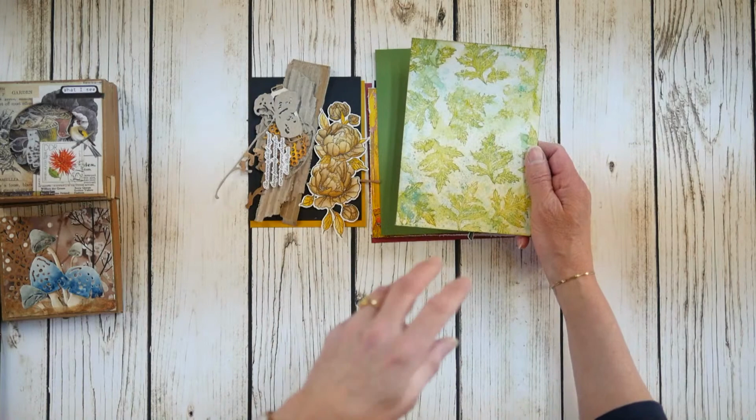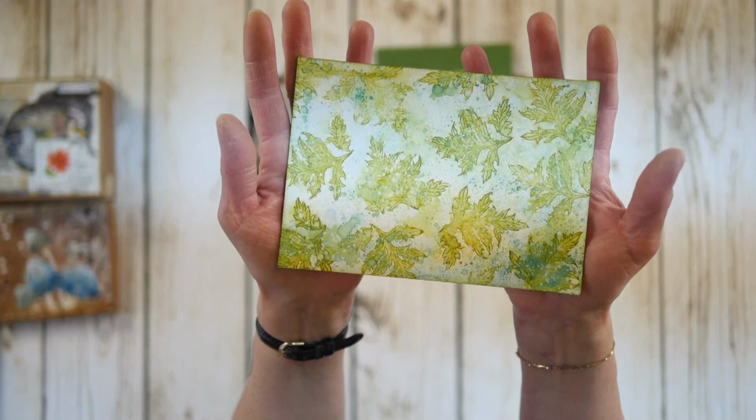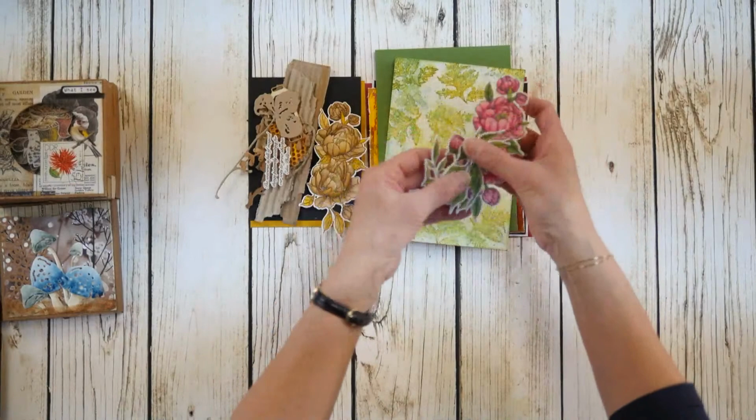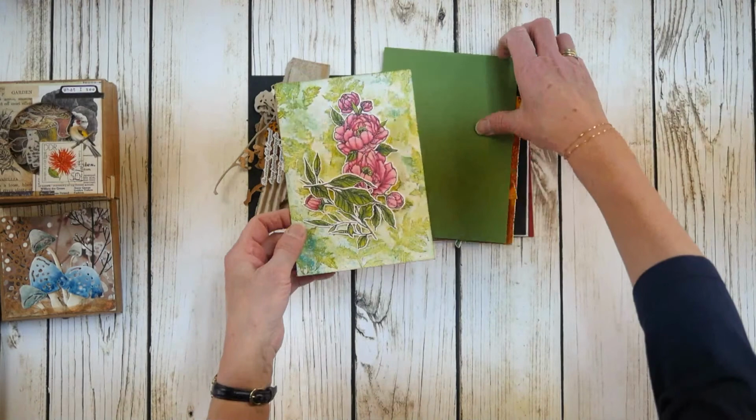Here, let me bring this up as well. You see, I kind of do different things. I just played this morning, basically. That's what I did here, and it was fun to do. And then I have these. These are already colored. And this is actually Copic. This is watercolor. Of course, you can use all your different color mediums. So I'm going to work with that one.